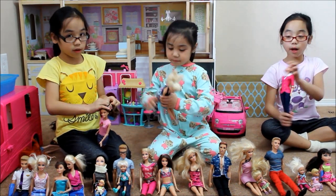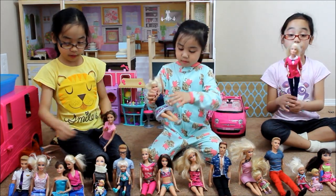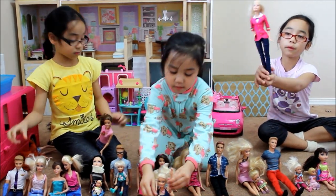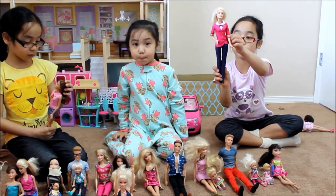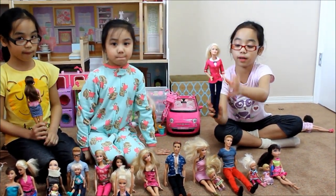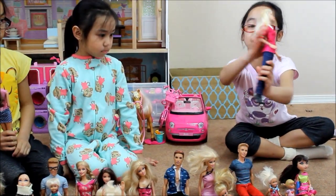Here is Molly. Molly is the partner of Kevin. She is a stewardess and co-pilot. She is wearing a nice co-pilot and stewardess outfit. She also has high heel boots.